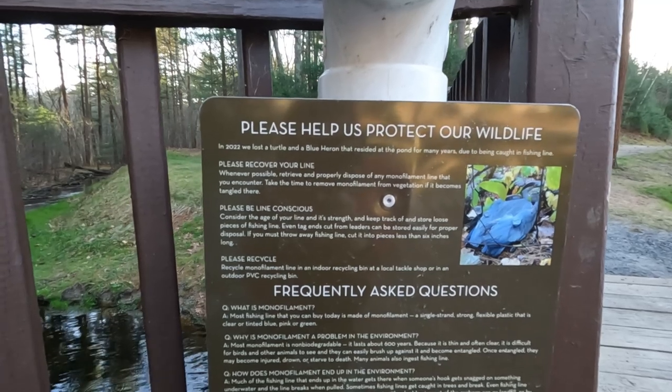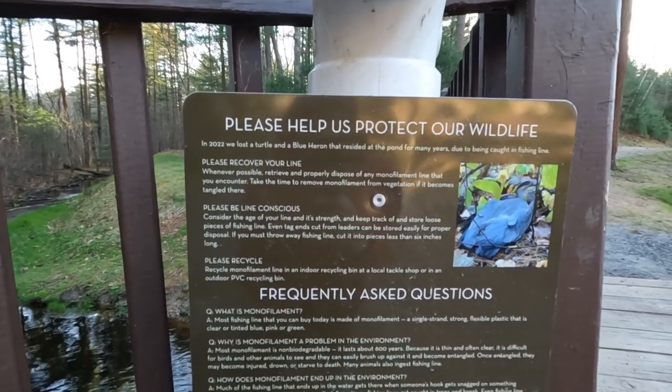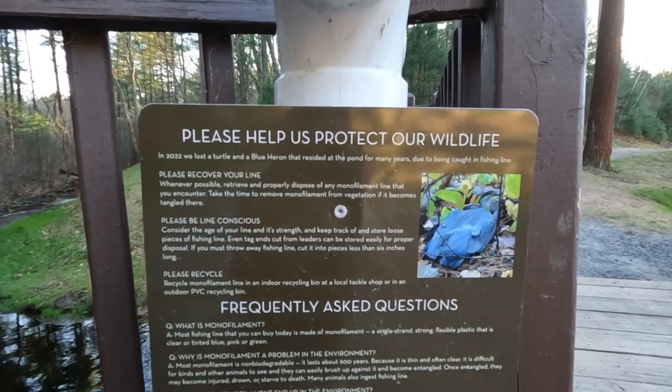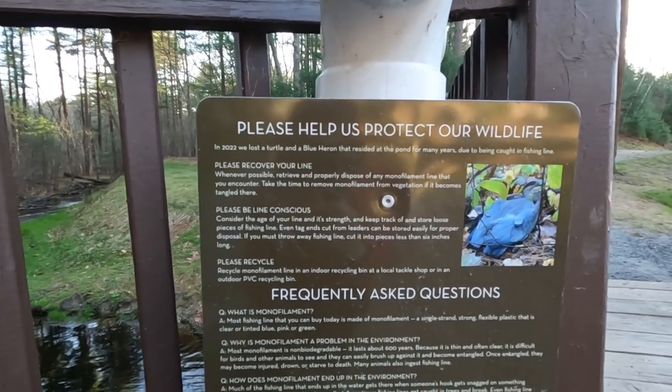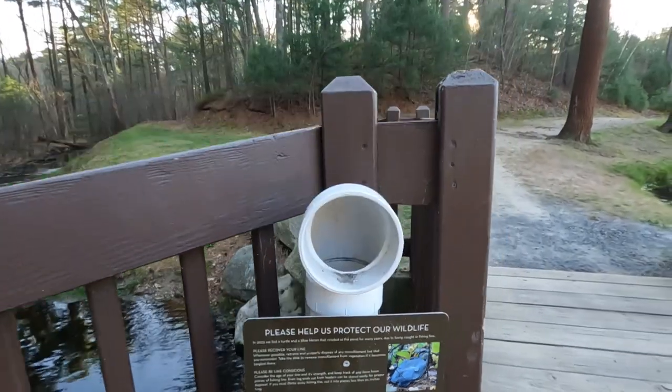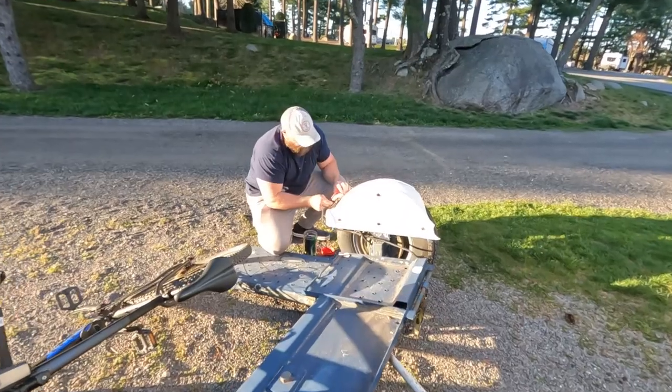In 2022, we lost a turtle and a blue heron that resided at the pond for many years due to being caught in fishing line. Please recover your line. Use these tubes to throw your fishing line away.